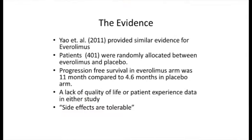So the Yao paper is the evidence for everolimus. It's a very, very similar trial in that it was a good number of patients. It was a very similar plan, as in it was a randomly allocated study, placebo versus everolimus. Again, the people in the everolimus arm took 11 months to progress and the people in the placebo arm took 4.6.